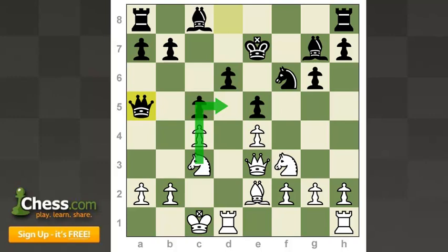Probably black's most natural reply to this is knight takes d5, and now we have to look for more candidate moves, more checks or maybe a different capture. One check that is now available that wasn't available before is queen g5 check, since the knight on f6 is now on d5. But it doesn't take too long to see that black can simply play his knight back to f6 and his king is safe, and white hasn't accomplished much except lose his knight on c3.